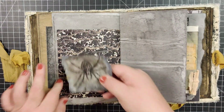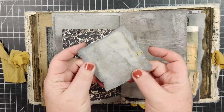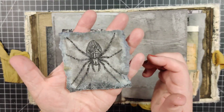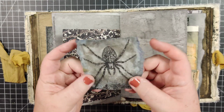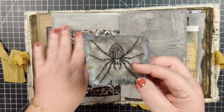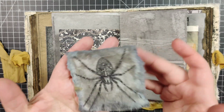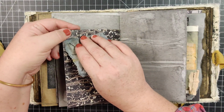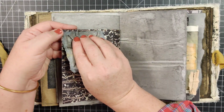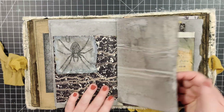Oh, this one was fun too. So this was some ephemera that I had printed off that didn't really print very well. So I put, this is from a napkin actually, and put that there and added some more inks and things, and it came out bluish gray, which is interesting. And then I've just got that tucked up there with a little tiny paper clip from Tim Holtz.